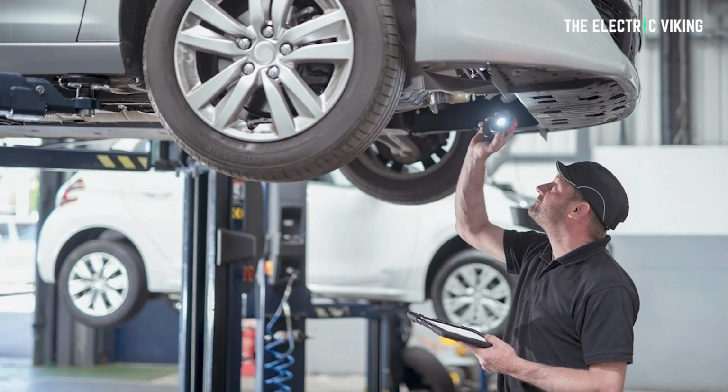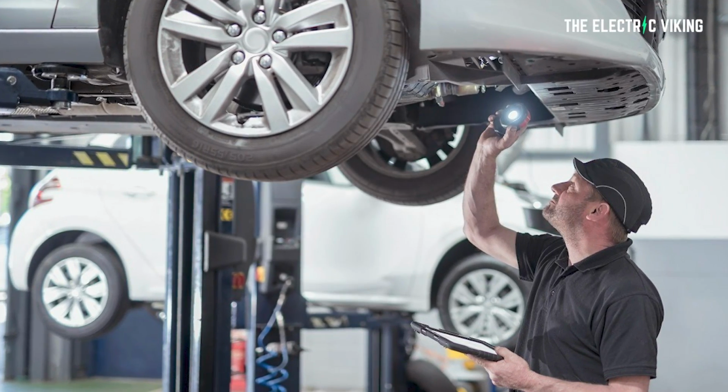Now, the reason this makes me consider cancelling my order is because this is deceptive. It's deceptive, and it's clearly, downright obviously deceptive. These prices are higher than many internal combustion engine servicing prices here in Australia. But with an internal combustion engine, there's stuff you actually have to do.